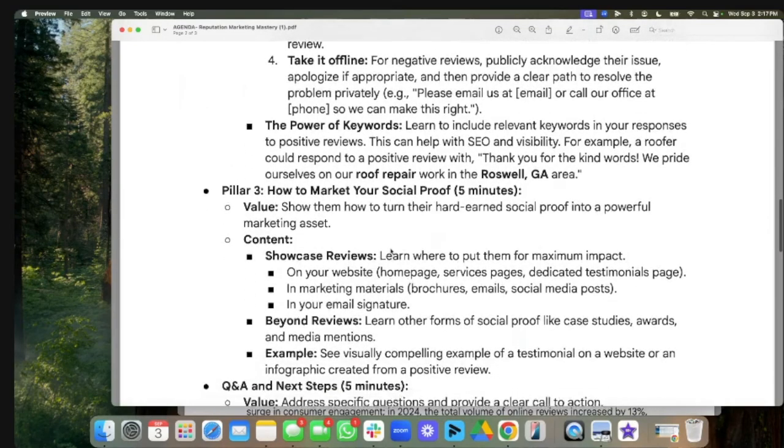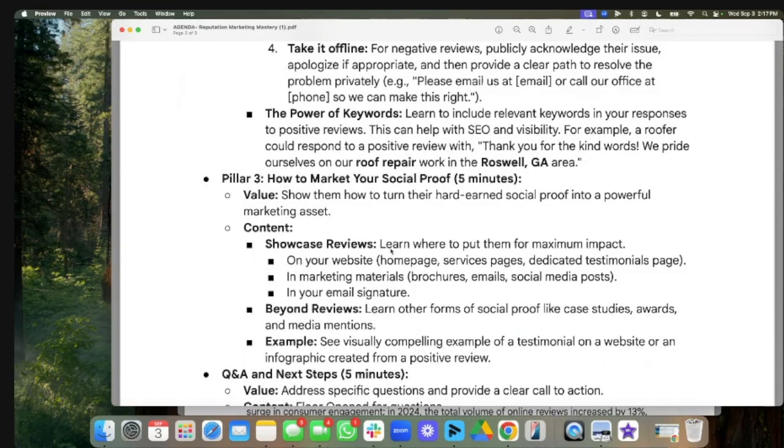And then finally, in my opinion, the reason you're here, the reason you're watching, whether you're watching at 1 time speed or 1.5 or 2, really doesn't matter, you'll want to slow things down when we get to the third pillar, which is how to market your social proof. Why are we doing this? What is the point of reputation marketing, as we put it, turning the reviews into revenue? How does that cycle work? We're going to touch on that.